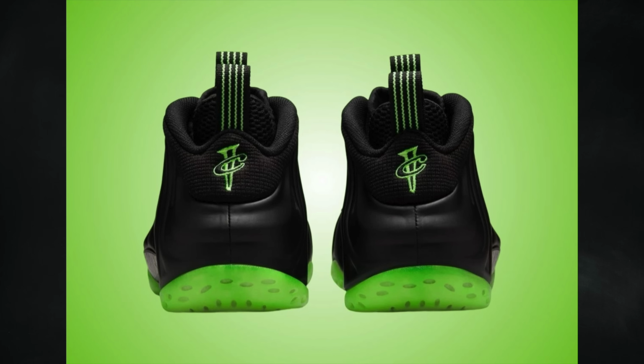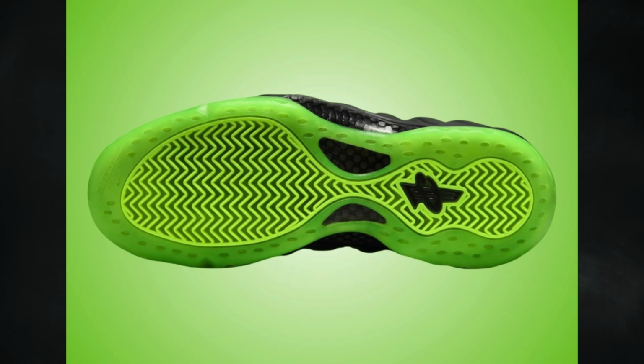For a new colorway, because I guess that's what we're going to call them, even though they do resemble some past ones, I think these are nice. They're definitely clean. And as for a release date, unfortunately, we don't have one, but this pair is expected to drop spring 2025, which means the release will take place between January and March of 2025. Also, the retail price will be $240.